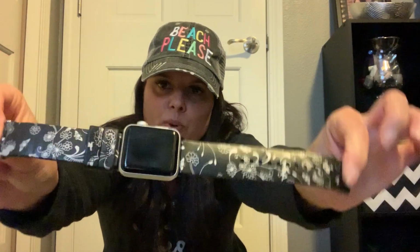I have the Apple Series 3 watch, and this is a flexible silicone band in a black and white print. See if you can see the detail on that. I really, really like this band.